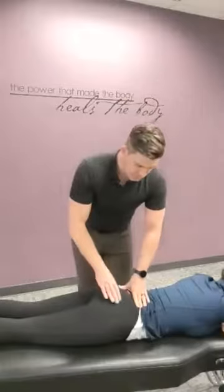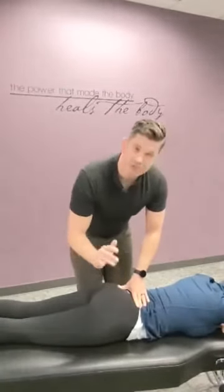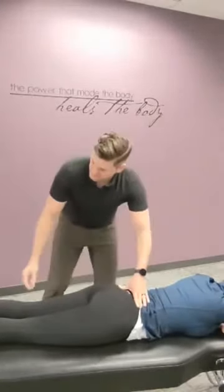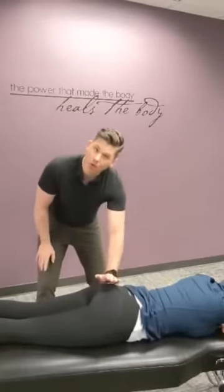So the glutes are a very easy area to work. What I'm going to do is go right into the middle of that mass, and I'm going to use what's called a palm contact. So for me, as I do it here on the left-hand side, I either take my palm and I go directly into the tissue, or Dr.